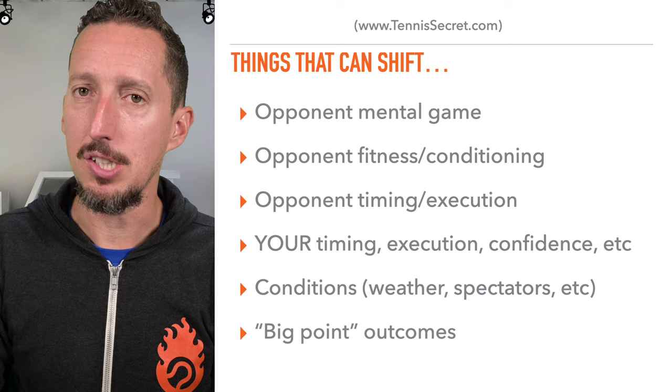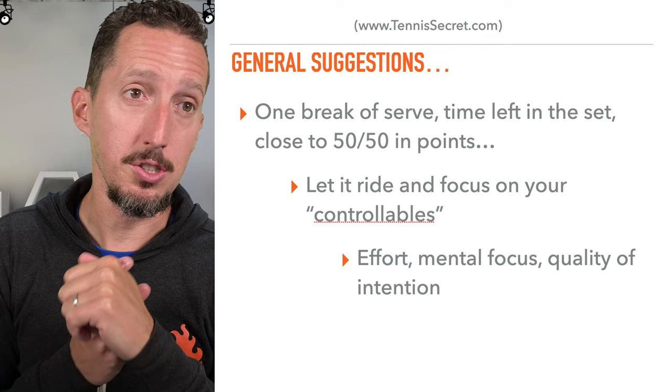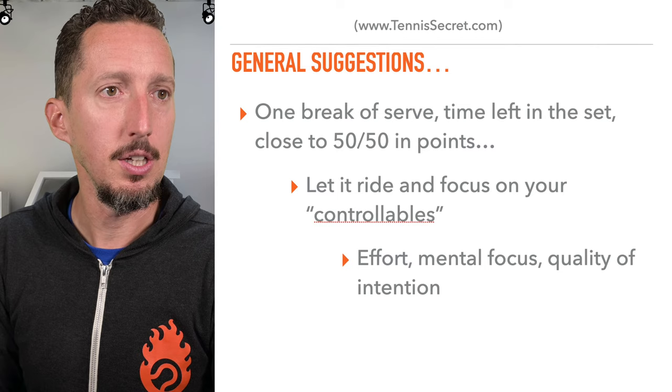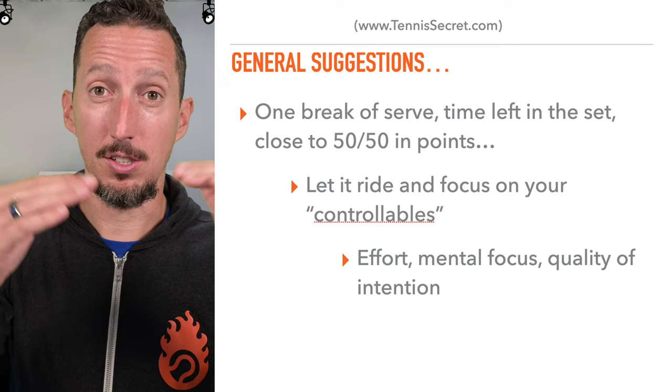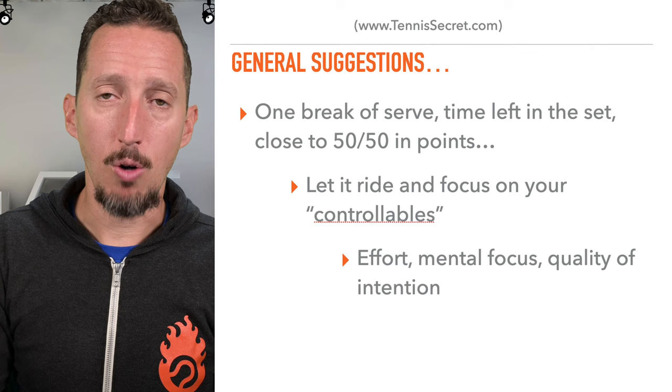So with all those things in mind, here's my general suggestion. If there's one break of serve in a set and there's a little bit of time left, so it's like 2-4, or 1-3, or 0-2, something like that. One break of serve. And the points currently are 50-50. I win one, they win one, I win two, they win two. It's just trading blows back and forth. And it's close. Then let it ride and just focus on your controllables.